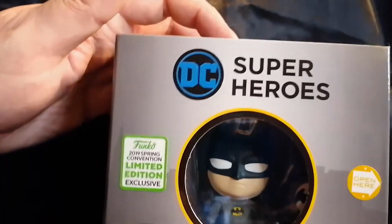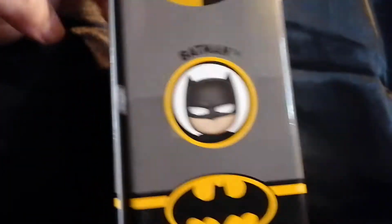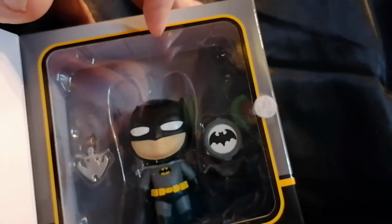Oh, it's one of those ones, yeah. Oh, it's got a batarang and a bat signal in there as well. Oh, that is fabulous. I love that. That's brilliant. We'll have a closer look at that as well. That's the DC Superheroes 5-star, and Funko. And he opens up, and as we said, he's got a batarang in it, and the spotlight.